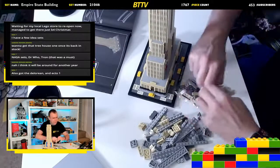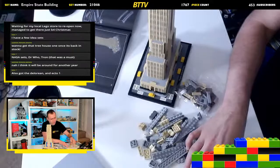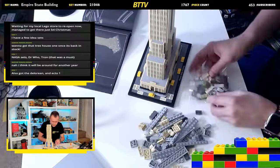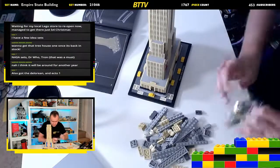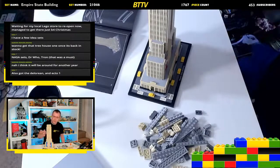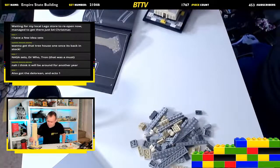So the bag of windows. Cheer for the windows. Right, so let's move this to the side.